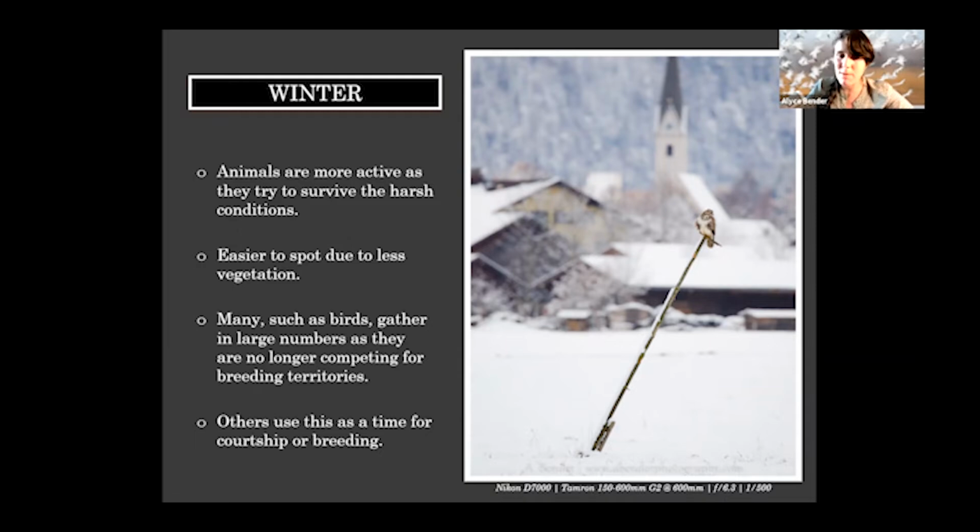With winter, animals are more active, so it can be a very good time to do wildlife photography if you can brave the weather and the elements. They're more active because they're needing to fulfill more calorie intake to keep warm and survive the harsh winter. It also means that they're much more susceptible to us interfering with them. So be sure that if you are out photographing in winter, you are not impacting them, because it literally can impact their survival for the season. They'll be easier to spot due to less vegetation. Same goes for you. So again, make sure that you're not presenting yourself as a threat to them when you're out photographing.